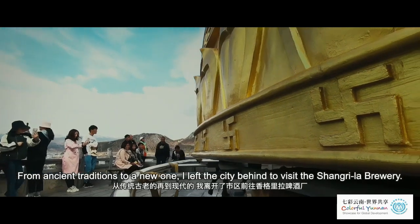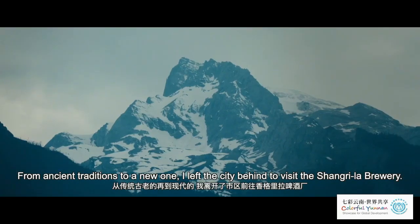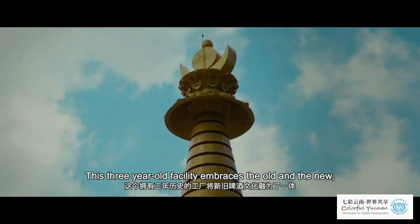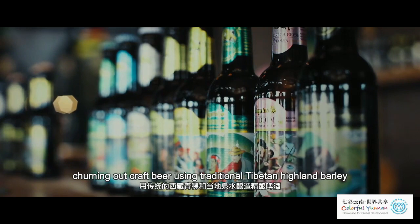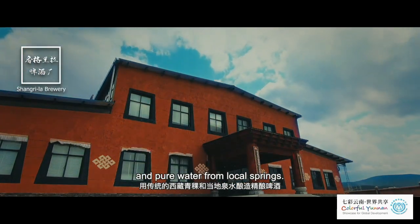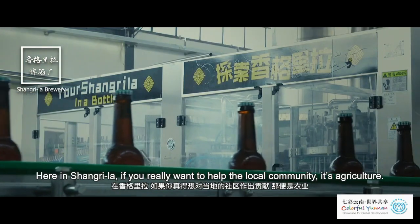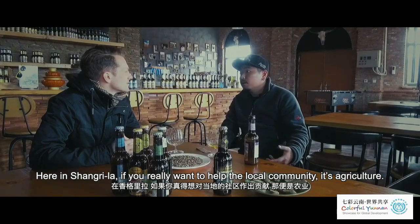From ancient traditions to a new one, I left the city behind to visit the Shangri-La Brewery. This three-year-old facility embraces the old and the new, churning out craft beer using traditional Tibetan Highland barley and pure water from local springs. Here in Shangri-La, if you really want to help the local community, it's aquaculture.